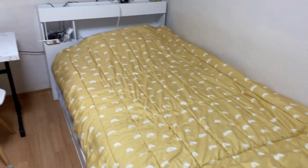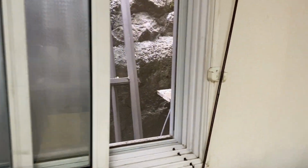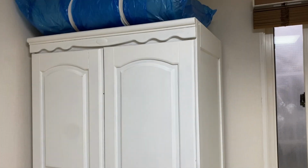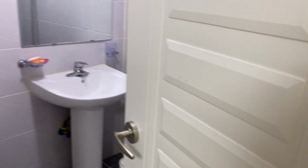Here is the bed. And there is AC and a window. There's no view. That's the view. Okay, then we have a little table and chair, a big dresser. I guess that's extra bedding. And here's the bathroom.